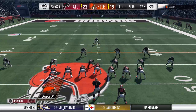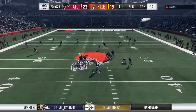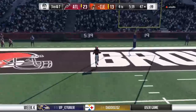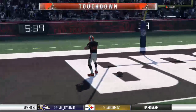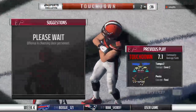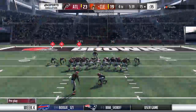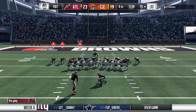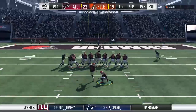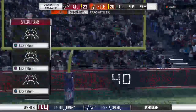On third down, Kaiser. Going down the middle, and it's complete. And all the way in. Touchdown, Cleveland. A big play there. His 4th touchdown on the year. And the Browns are back within a score. It's down to a field goal now.